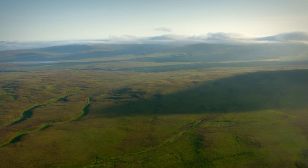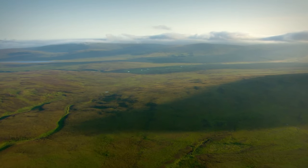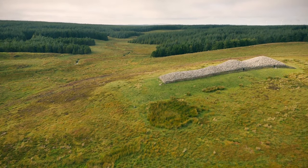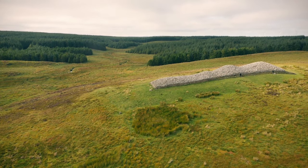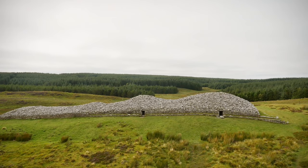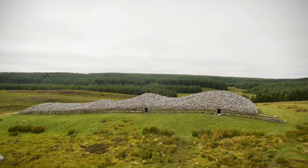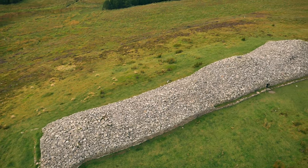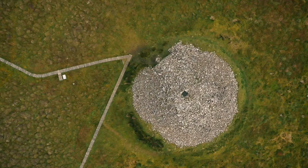There is a more positive story of humans in the Flow Country. People have used the land here for thousands of years. Evidence of ancient people is scattered across the flows. The Camster Cairns, a group of 5,000-year-old Neolithic burial chambers, are amongst the oldest stone monuments in Scotland.